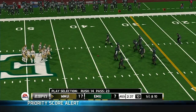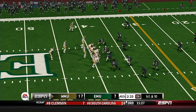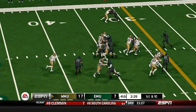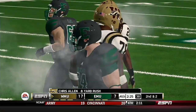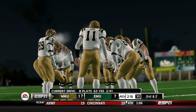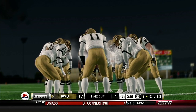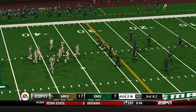Here's the eighth play of the series. Just under 3 to go in regulation. He gets to about the 31-yard line. Gain of 8 on the play. That makes it second and 2. The Eagles will use their first timeout of the half. So it's second down and about 2 yards to go.